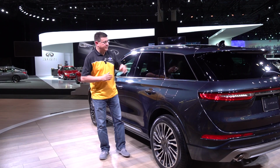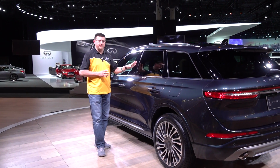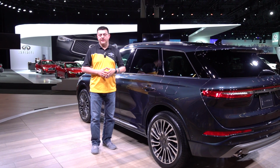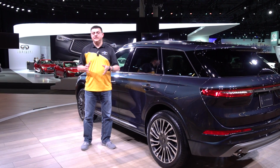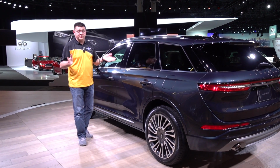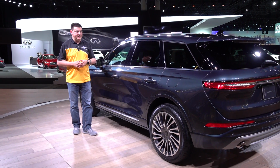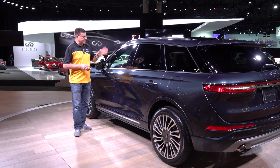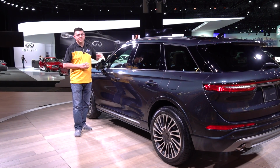At this point in time, we don't know exactly when the Corsair will be on sale or how much it will cost, but I wouldn't be too surprised if this was less expensive than its mainline competition. That's exactly what we've seen out of the brand new Aviator and of course the Lincoln Navigator as well. The Aviator is notably undercutting the Cadillac XT6, even though it has considerably more power and definitely different driving dynamics. I suspect that we're going to see a lot of that in the Corsair as well.